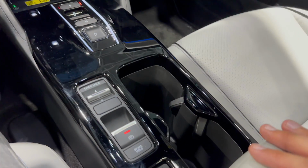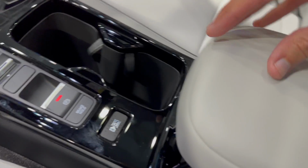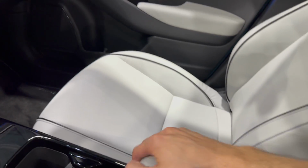A little bit too much piano black. Driving modes. Car is not on. Electronic parking brake, brake hold, and automatic parking. This is nice and soft. You press here to open. This is rubberized. Okay, space, and front headspace is fairly okay as well for a tall person.